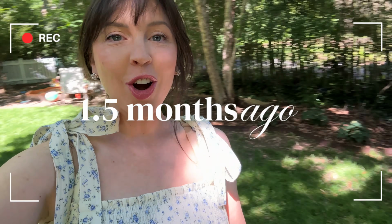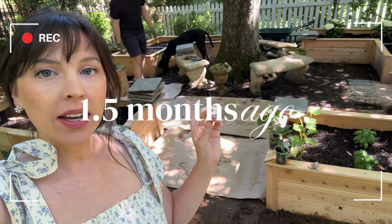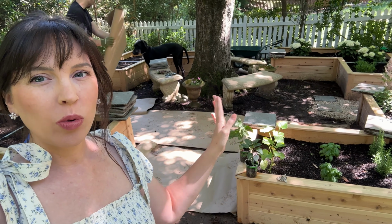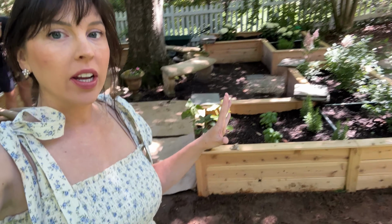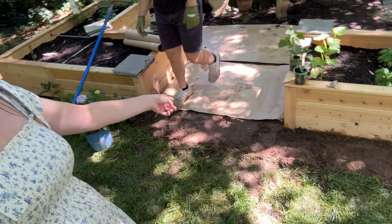I'm back in our soon-to-be garden. The next step is adding the gravel, the stone, this landscape barrier, so it won't be so dirty and muddy in the middle. And it just rained for a long time, so it is very, very muddy. We're going to add a border right here.